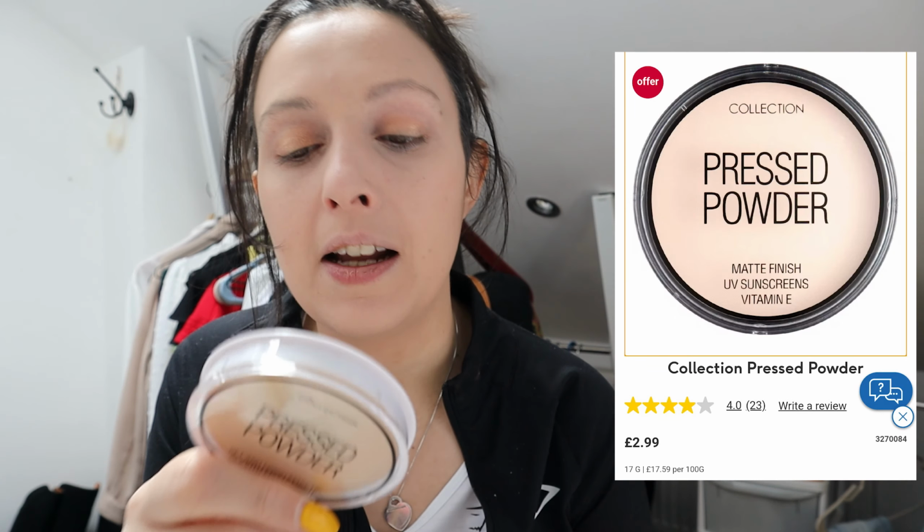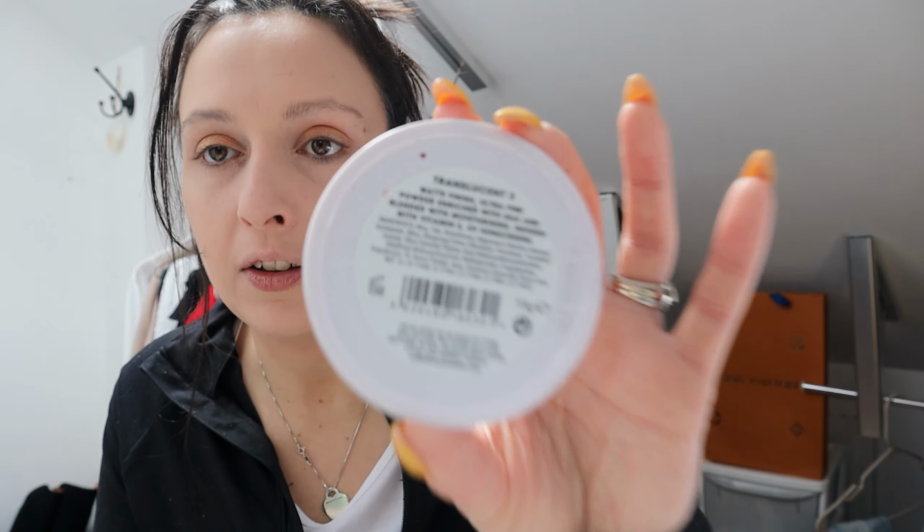Happy with that one. Next we're on to one of our cheaper items, or one of the cheapest items I should say. There are 2 items at this price, and that is the pressed powder. Now these are £2.99 and this is translucent 3 as the colour. There were lots of, again, different types of powder. This is one I've actually used before, so I knew what this was like, but I think they have hydrating powder as well.